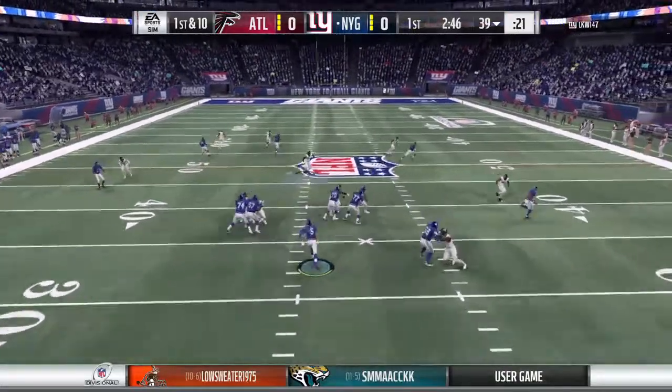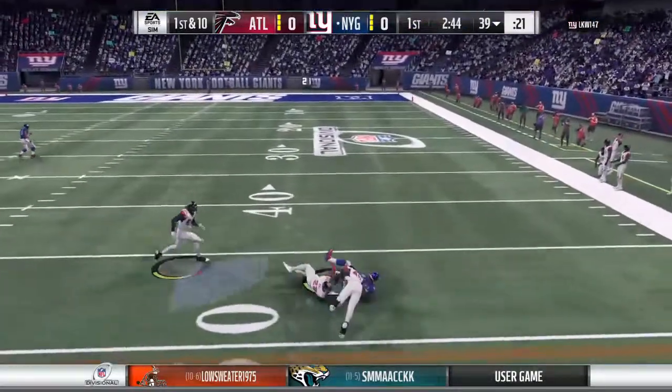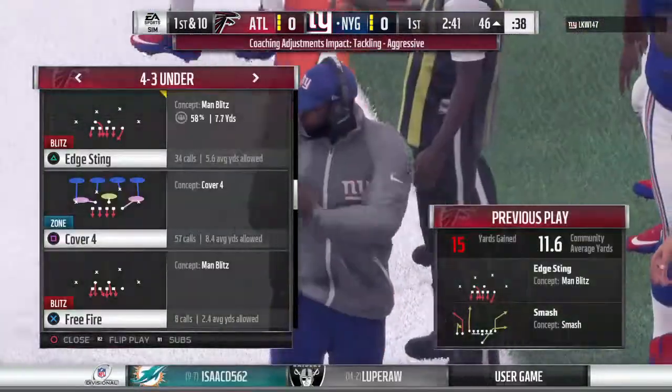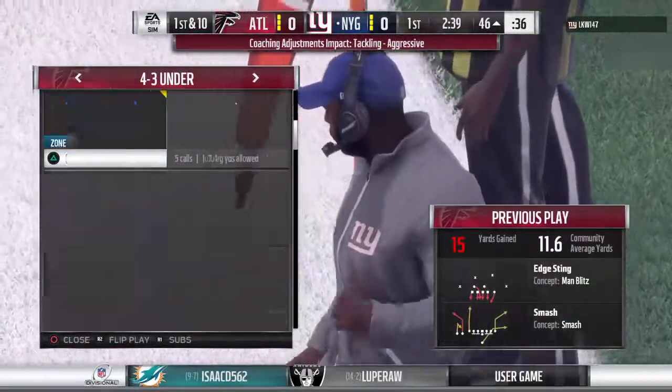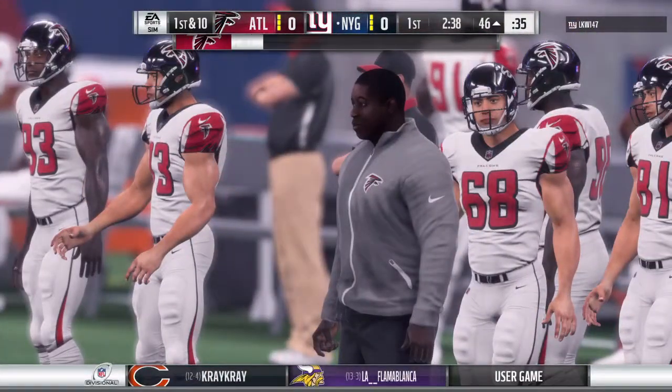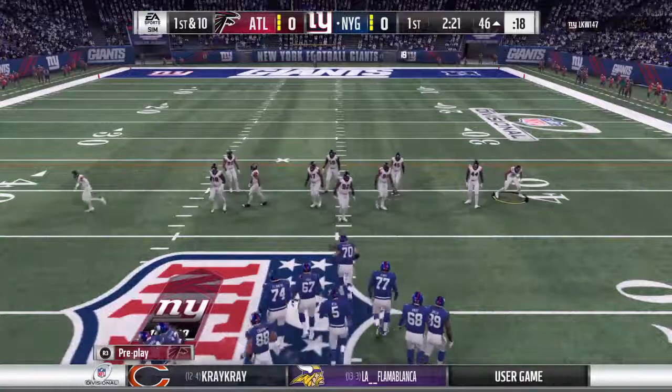Now a first down throw. Webb. And he'll be taken down, but not before he gets into enemy territory. 15 yards through the air and a first down. Right after the turnover, they come out throwing. And that means it's a sudden change situation.